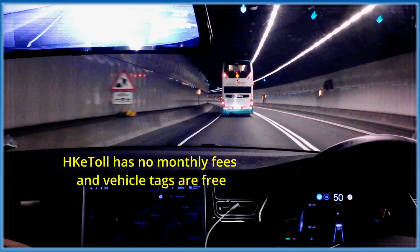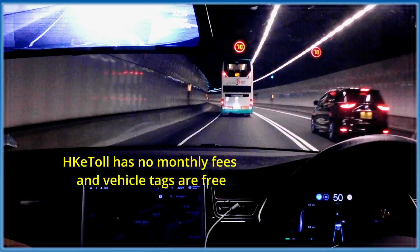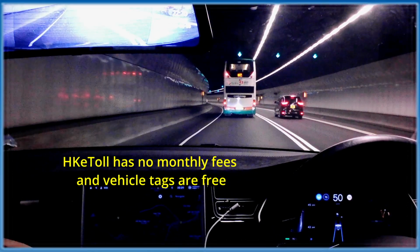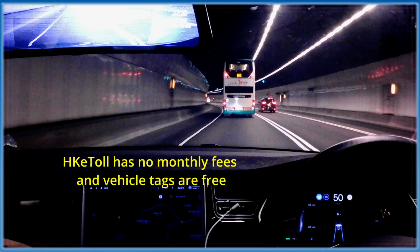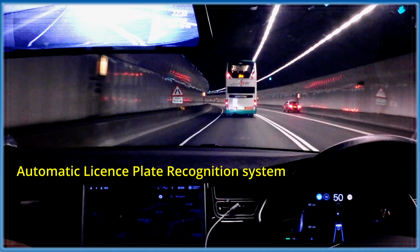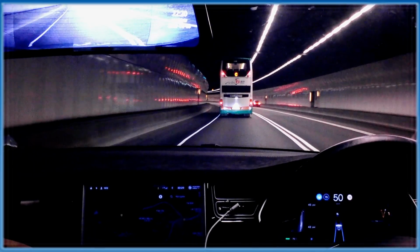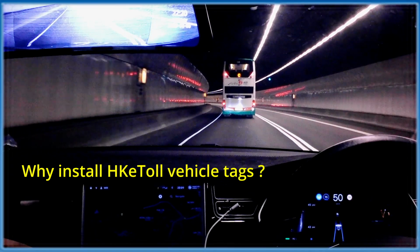In fact, from my discovery, you can now see that vehicle owners may not even have to install HKeToll vehicle tags at all, because they have an automatic license plate recognition system. So why should I be wasting my time to apply for a vehicle tag when the system automatically recognizes my car?